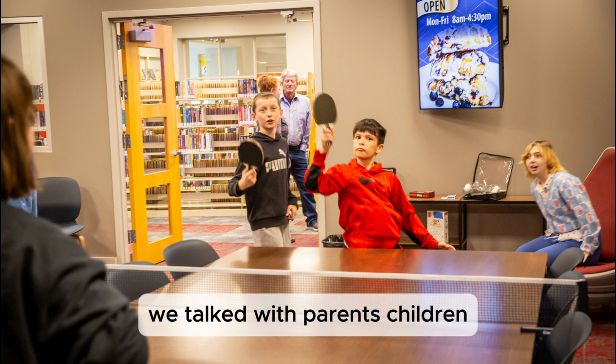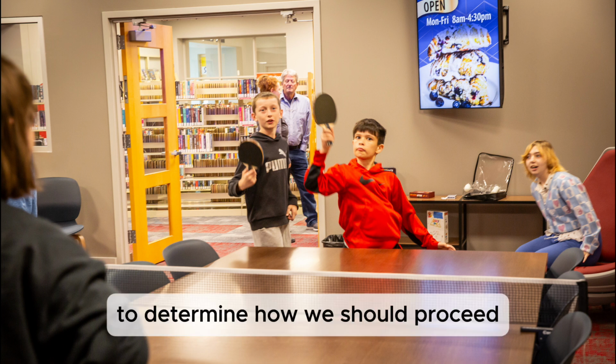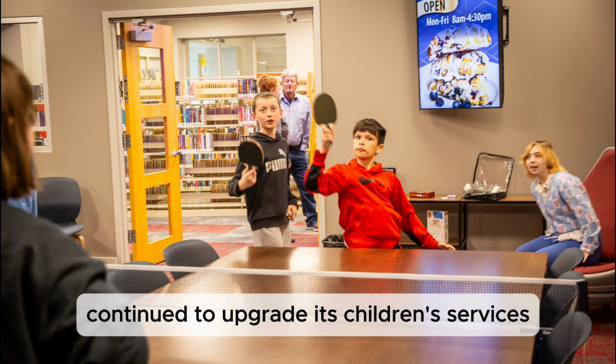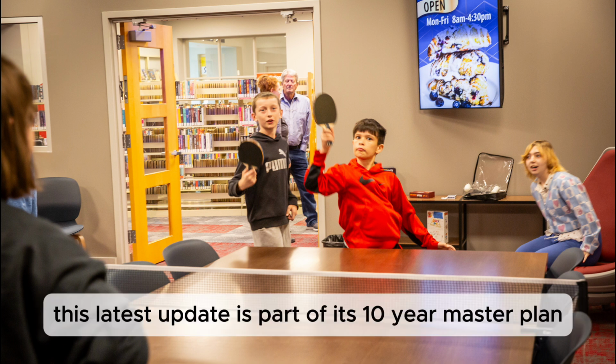"We talked with parents, children, and local companies after COVID-19 to determine how we should proceed, and we heard over and over that we needed to offer places where kids of all ages could connect, experiment, and play." The library has continued to upgrade its children's services through the years, with renovations in 1992 and 2012. This latest update is part of its 10-year master plan.